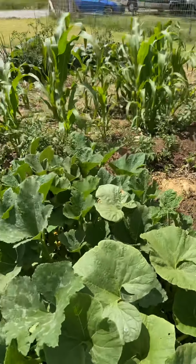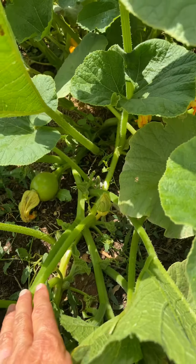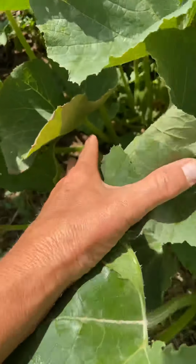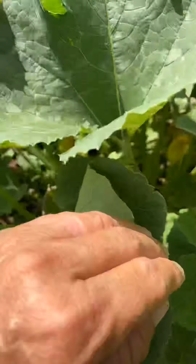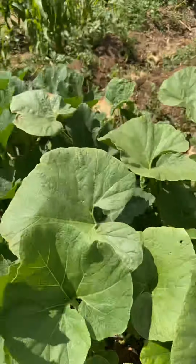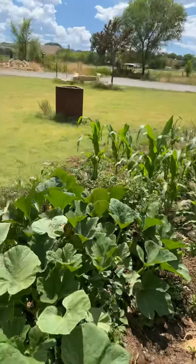We're at the pumpkins, and the pumpkins were a little late start because I had to replant them 3 times because they didn't come up because of the soil. But now I've got a bunch of little pumpkins coming up. There's one here. They're coming along. They'll be all right, I think. We'll get some pumpkins. They might not be huge this year, but it's okay.